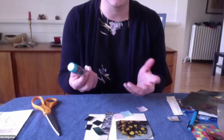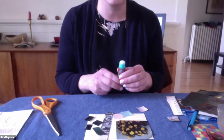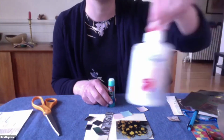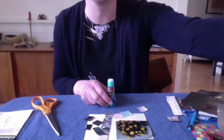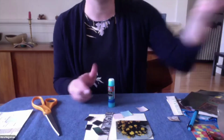I've been using just a glue stick. I think it's not too messy, and you can usually find them pretty easily at a grocery store. But if you don't have a glue stick, there's lots of other things you could use. There's school glue, which I think has some glare on it. There's also tacky glue, which would be really good if you've got some heavier materials. Any kind of tape would work.